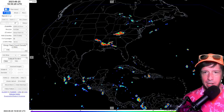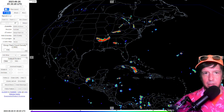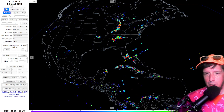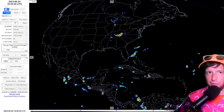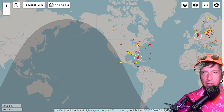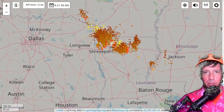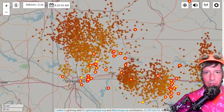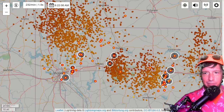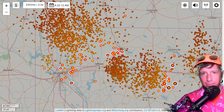Continuing right along to show lightning. Lots of lightning east of the Mississippi. Quite a bit in the Pacific Northwest as well. So that's your last 10 hours of lightning. This is the last hour of lightning strikes. Quite a bit of lightning activity here at the moment, and we've got some significant storms around the Louisiana-Arkansas border. Hey, Shreveport. Yowzers. Some pretty active lightning cells there in northern Louisiana.